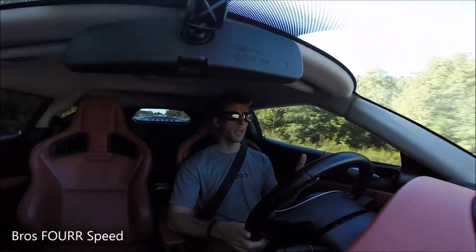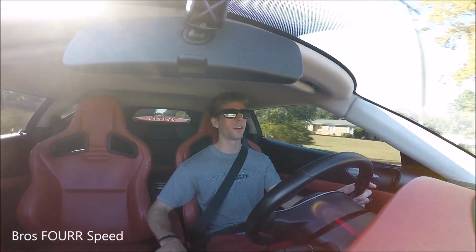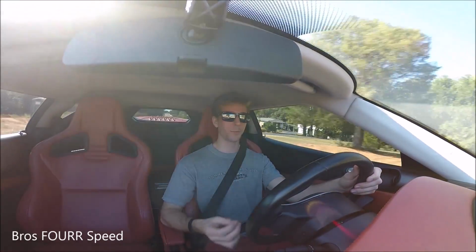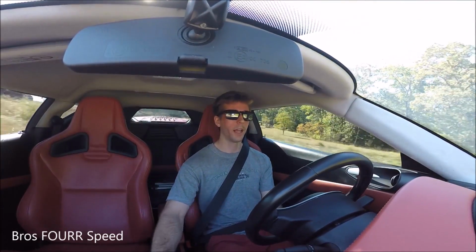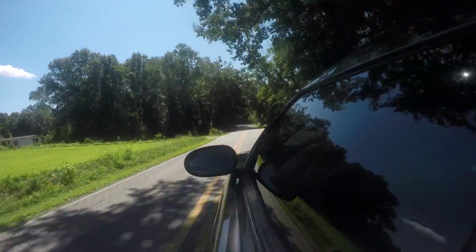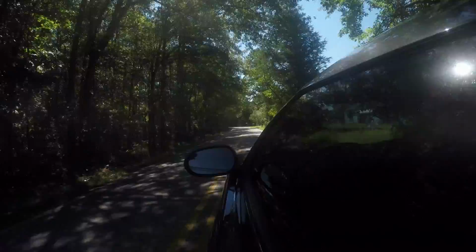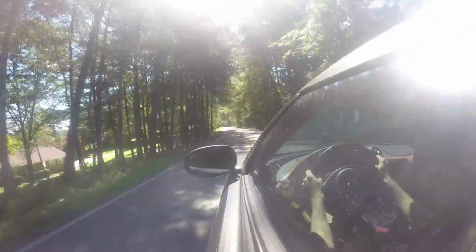Next up is something that I think could go either way, and that is that this is my daily driver. Now that can be something that I absolutely love. It can also be something that I absolutely hate. And the reason that I don't like it is because I do have to take it every single place that I go. And sometimes I would rather be in a different vehicle.